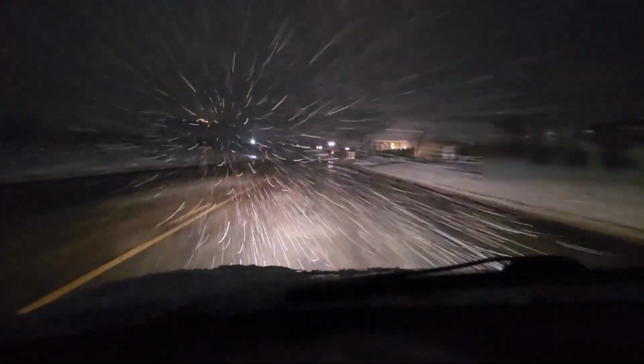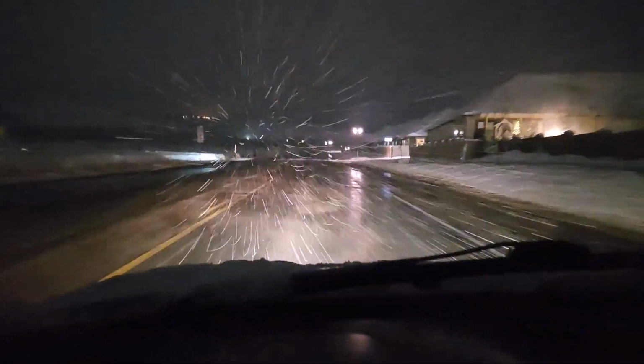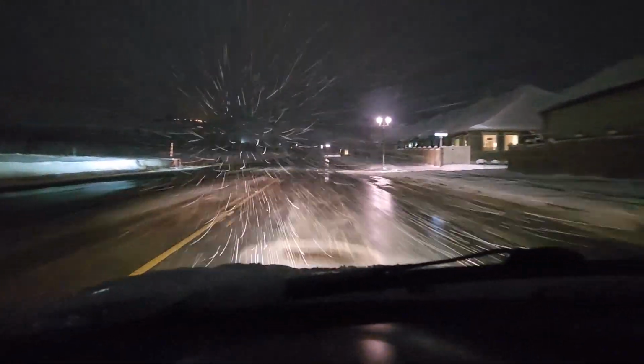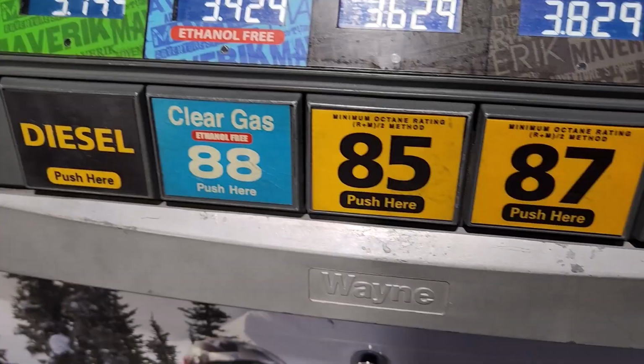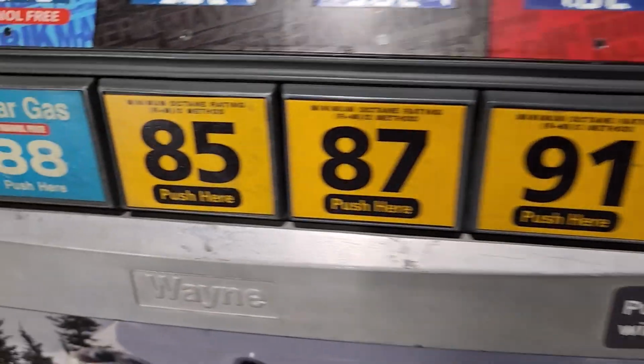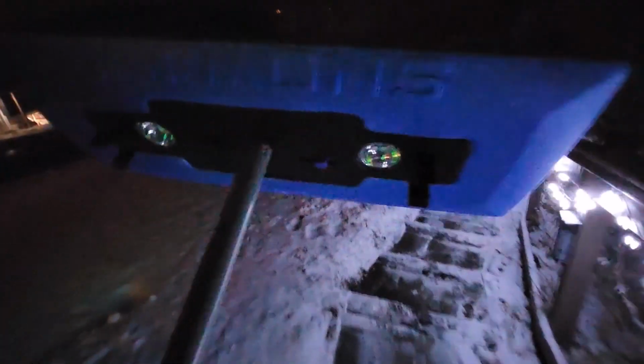We go up the scary mountain. It's snowing in full force. Not bad, not full force, decent force. And see how it goes as we progress up the mountain. I never have fed Teggy 85 or 87, always 91. Shall we try the snow jug today?